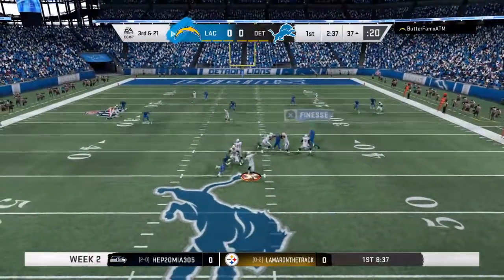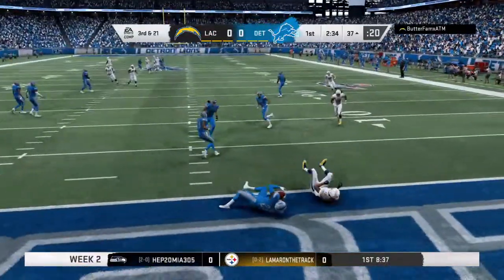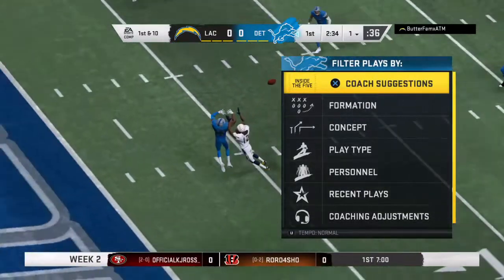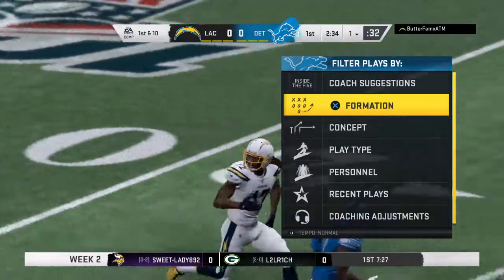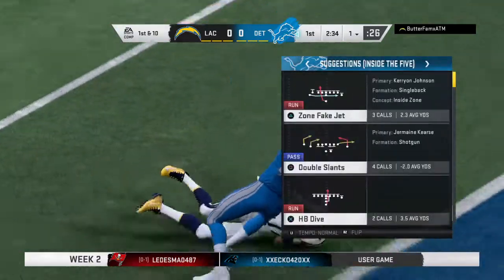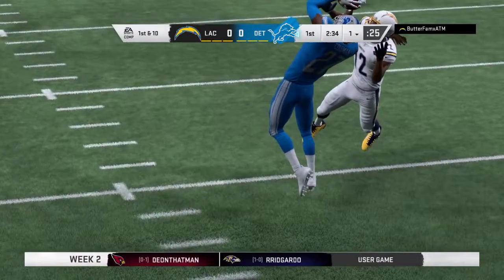From the gun, Rivers going deep for Benjamin. A 50-50 ball here, and it's intercepted. Picked off by Justin Coleman. And a big turnover there as his guys will get the football back. Certainly not how they envisioned ending their opening drive here in the first quarter. Too many ones in this play. First quarter, first drive, first interception thrown. And that last one, that hurts.